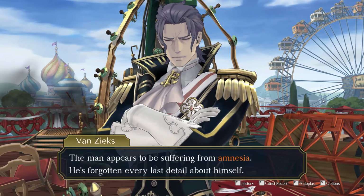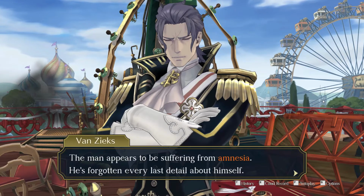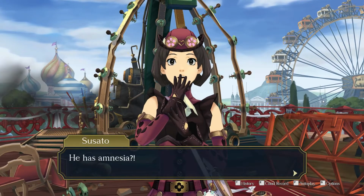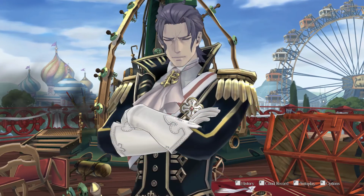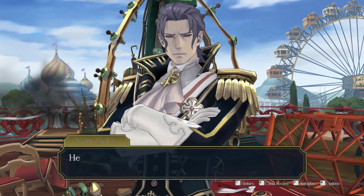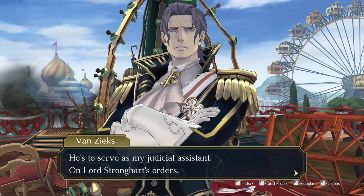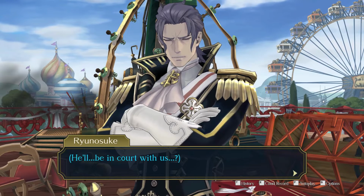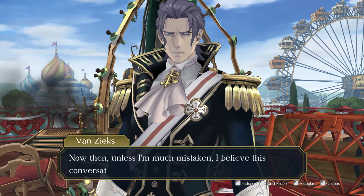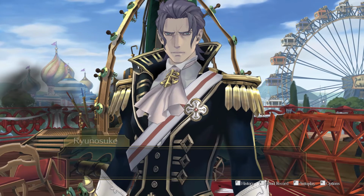Oh yes, here we go. Everyone in Japan must suffer from amnesia at some point. It's a very common affliction in anime. He's forgotten every last detail about himself. He has amnesia? Tomorrow he will appear in court at my side. What? He used to serve as my judicial assistant on Lord Strongheart's orders. He'll be in court with us? Now then, unless I'm much mistaken, I believe this conversation has run its course. Oh, yes, thank you.